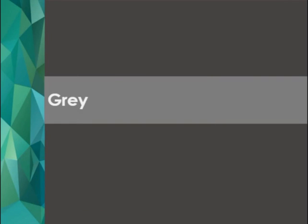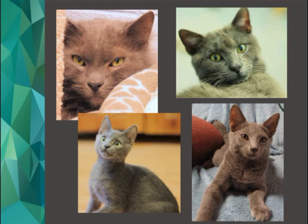You might also see some all gray cats. These four are examples of the all gray coat coloration. Now there are all gray cat breeds, like the Russian Blue and the Korat, but the cats in your colony are most likely not purebred. A discussion of cat breeds is beyond the scope of this training video, and my goal here is just to show you some of the most common coat colorations to help you describe the cats in your colony and tell them apart from each other.